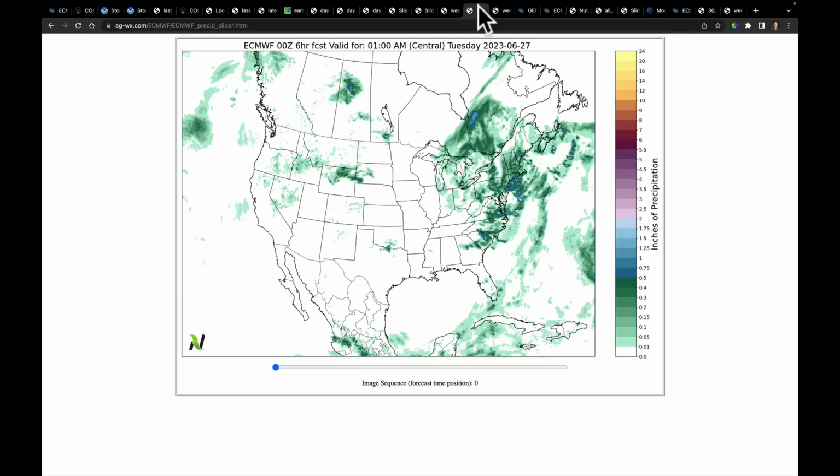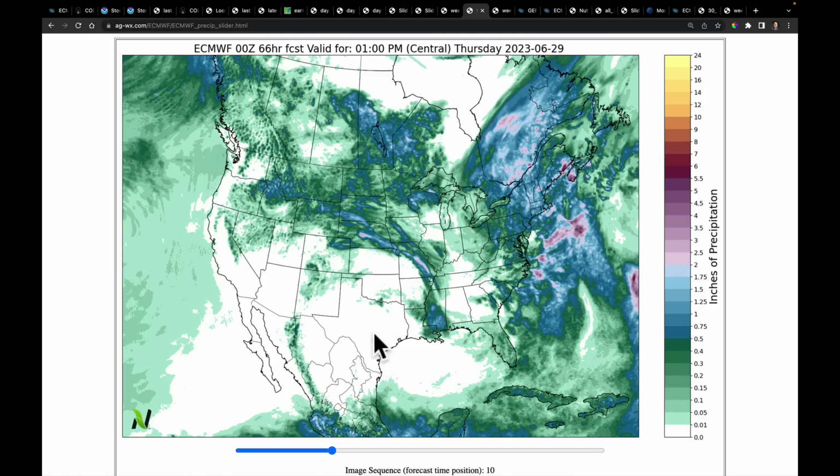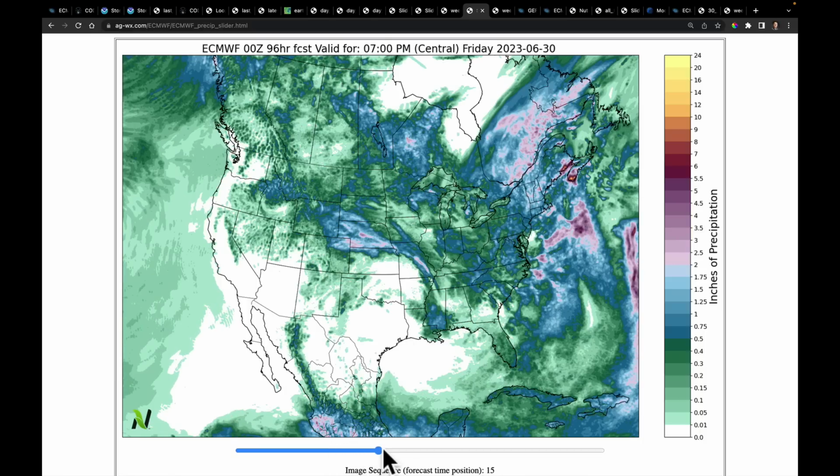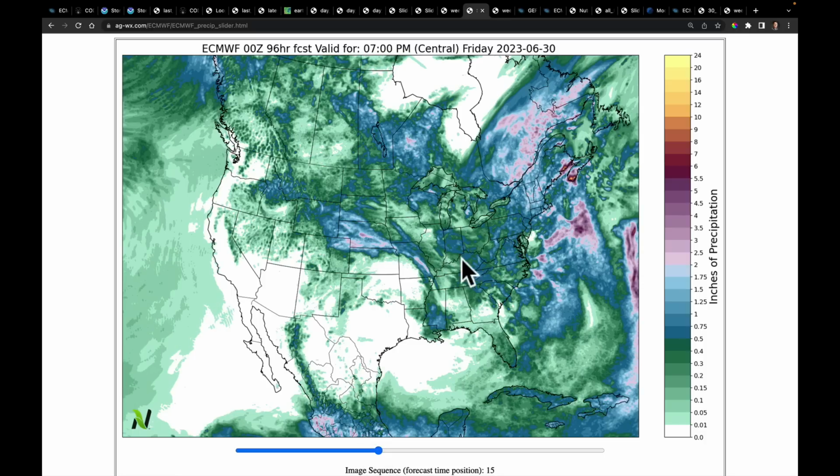Let's go have a look at the European model. So as we play this forward, notice the European model doesn't even resolve the cluster of storms in through here. That's one of the weaknesses of these larger and longer range models. But then we see the ridge riding here. We see the system curling up into New England. We see the system exiting the upper Midwest, and then the system exiting New England. We just play this forward, and again, you can see where it's attempting to produce rain late this week, Thursday into Friday, hitting parts of Illinois and Indiana where that risk is going to be.